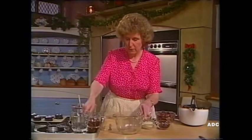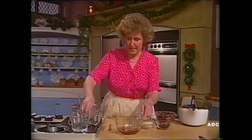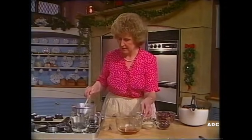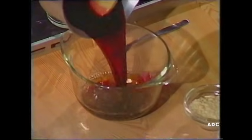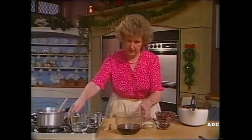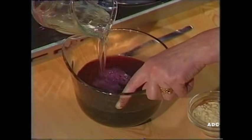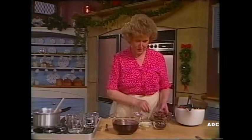Now I'm using 1/4 pint of either port or sherry. And that has to be made up with the jelly liquid and water up to 1.5 pints. Remember, it's 1.5 packets. Now that's ready. Pour it in, and top it up with the cold water so that I get up to the 1.5 pint mark. And don't pour it over or the jelly won't set. That's 1.5 pints. And the rest of the ingredients are incredibly simple.